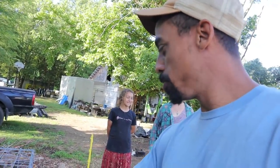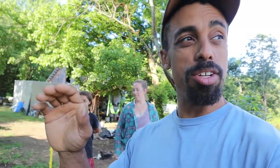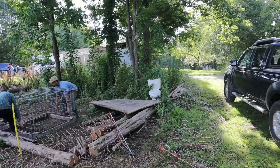All right, so we're gonna load this into the back of the truck, and then we're gonna set the fence up here. And then after that, Lacie's gonna be busting out the skid steer because we're gonna be setting up a tote to automatically feed the chickens up here. Did I say feed? I meant provide them with water.